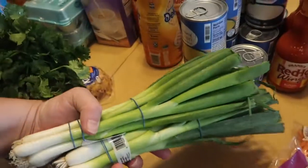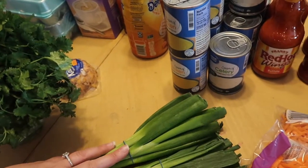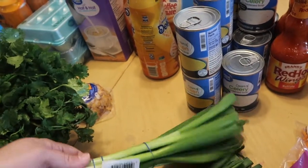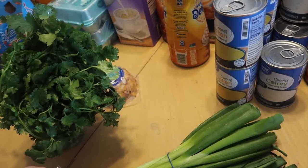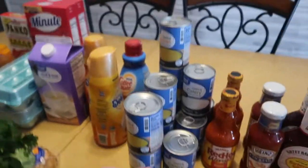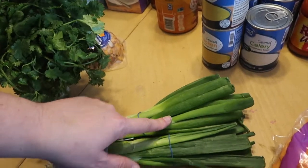I got 2 green onion. I think my mom and dad are coming to visit tomorrow, so we like to keep this too for salads and different things. And we also like to grill these when we do grilling. And we're grilling once a week.